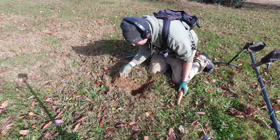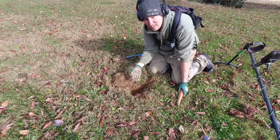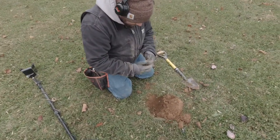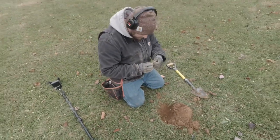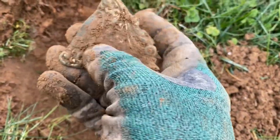Sun's shining down. Another wheat penny. Another wheat penny. Three quarters. Same hole. Same dang hole. Yep. Oh yeah. Nice.